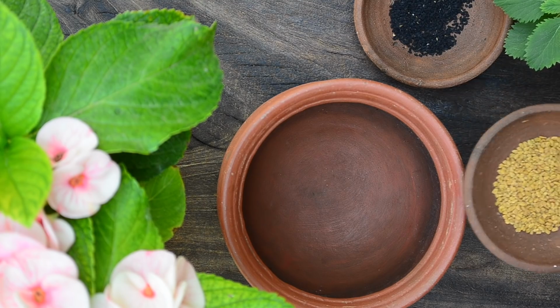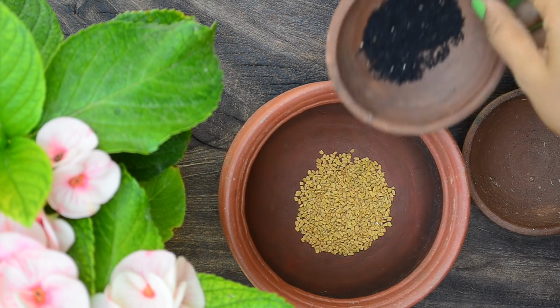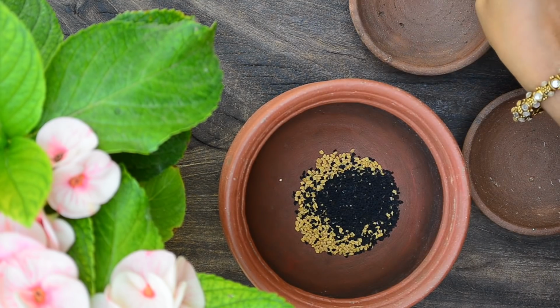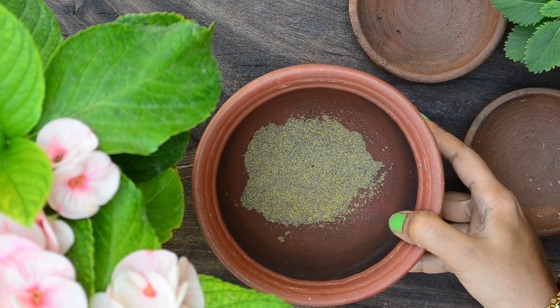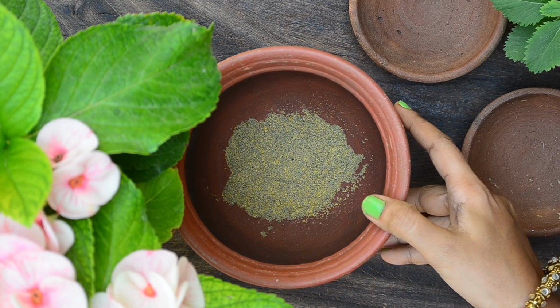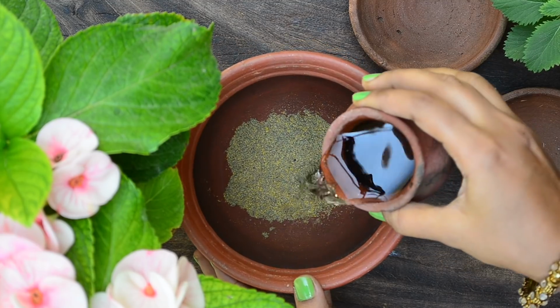Take 2 teaspoons of fenugreek seeds in a bowl. Add in a teaspoon of black seeds to it. Now grind this mixture to a coarse powder in a dry mixer. Now to the ground mixture, add in a cup of water.